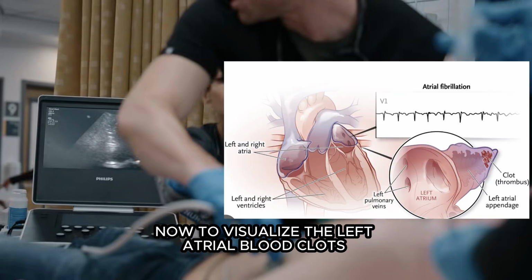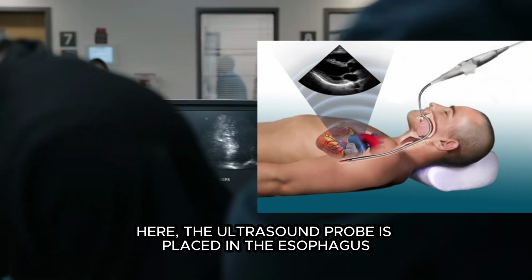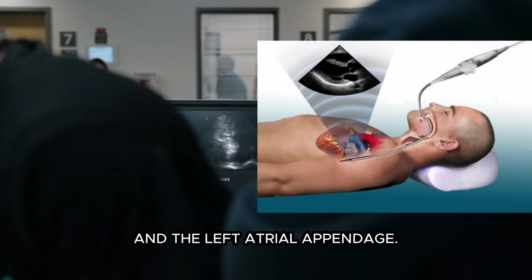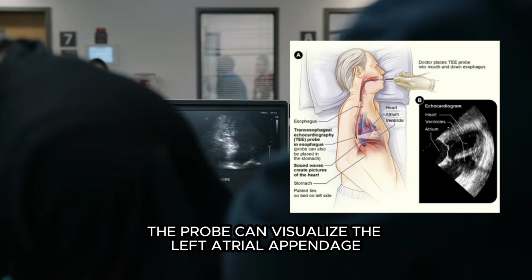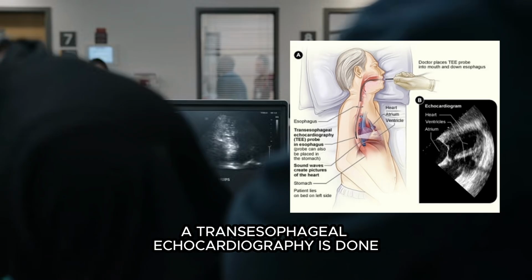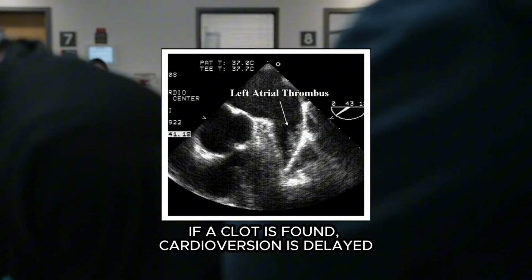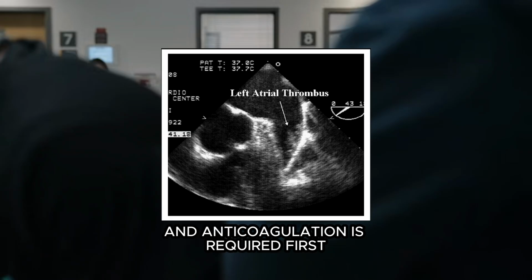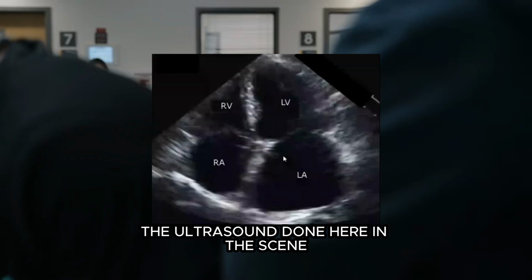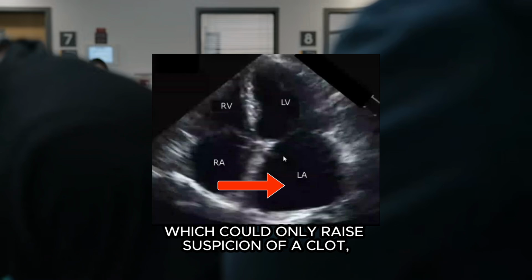Now, to visualize the left atrial blood clots in the left atrial appendage, a transesophageal echocardiography is required. Here, the ultrasound probe is placed in the esophagus, which is directly behind the left atrium and the left atrial appendage. So the probe can visualize the left atrial appendage without interference from ribs or lung. So to correct this, a transesophageal echocardiography is done before cardioversion to check for left atrial thrombus in the left atrial appendage. If a clot is found, cardioversion is delayed and anticoagulation is required first, as there is high probability of stroke occurring. The ultrasound done here in the scene can only detect atrial enlargement or blood stasis, which could only raise suspicion of a clot, not visualize it.